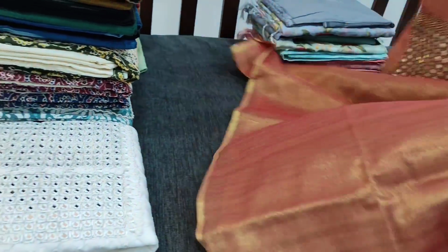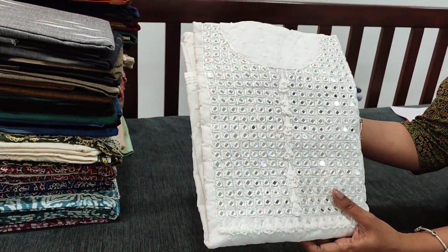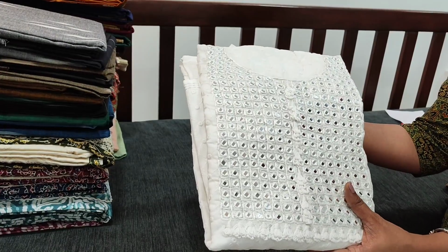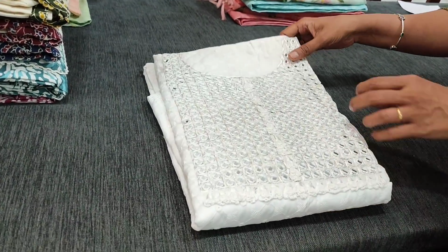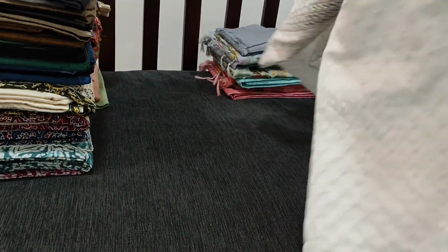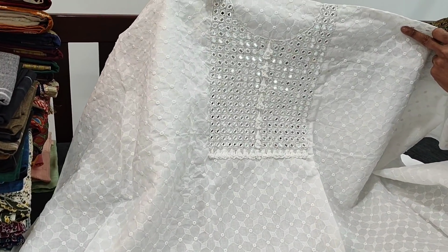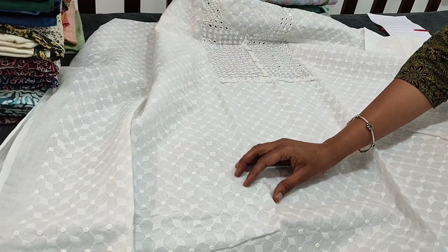Next we are going to see one of our hit designs. We have restocked this design again on customers' request. The fabric is cotton with Lucknowi chikankari embroidery all over. And all these are real mirror work, neatly done on the yoke part. You can wear this for simple functions. So this is the yoke part with real mirrors and chikankari embroidery work that comes on the front side.